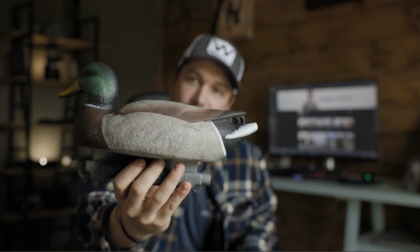Now, I want to talk about the reason I got these. So right now on Rogers, they're running a sale, which is what I took advantage of. But normally they're $80 for 12. Now I got them for $45 because of the sale, but at this price point, I'm actually very impressed with this decoy. Now you are going to get what you buy, right? So this $80 price point is because it's $80 worth of decoys. Don't get me wrong there, but what I'm saying is the paint, the detail on these decoys, and just the overall product is kind of impressive.